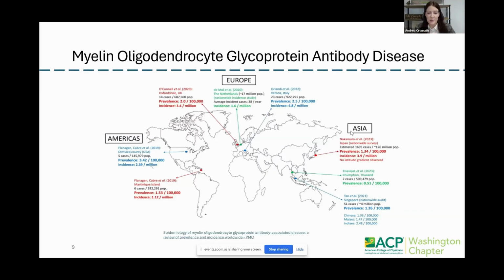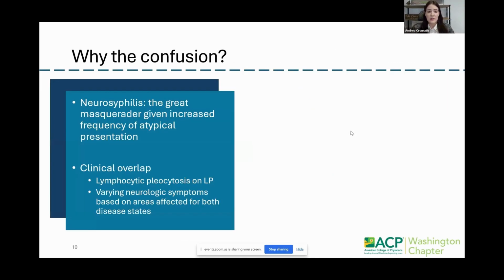Now, MOG antibody disease is extremely rare, but is becoming more and more prevalent, especially with the testing that we do. Her LP was sent out, and we got the results back from Mayo. It's becoming more and more common, especially in the Americas and in Asia. And the question here is, why the confusion? Syphilis, autoimmune encephalitis.